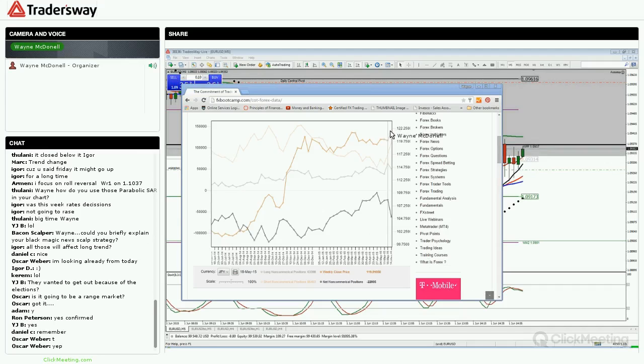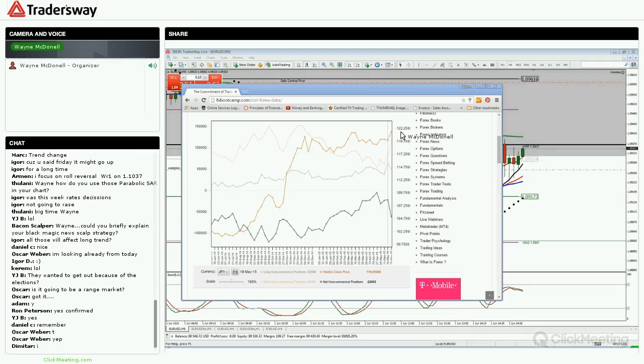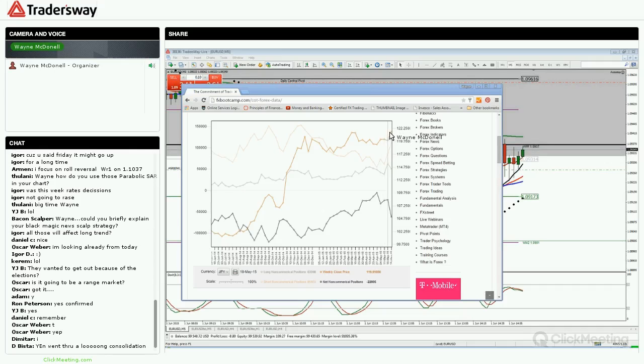Wow, huh? And this is back when the USD yen was 122. You see the price here? Well, it's gone up in 24 and a half. But look at why. Isn't that wonderful? Dramatic shorts and a small decrease in longs.